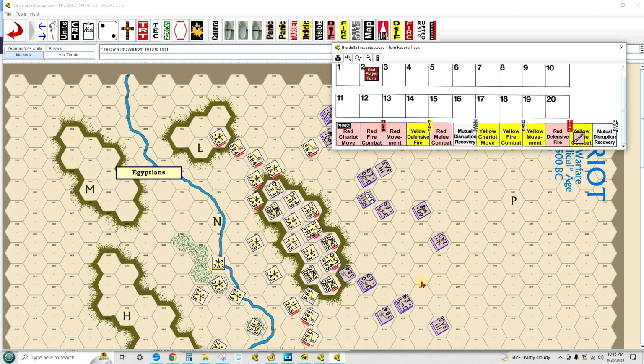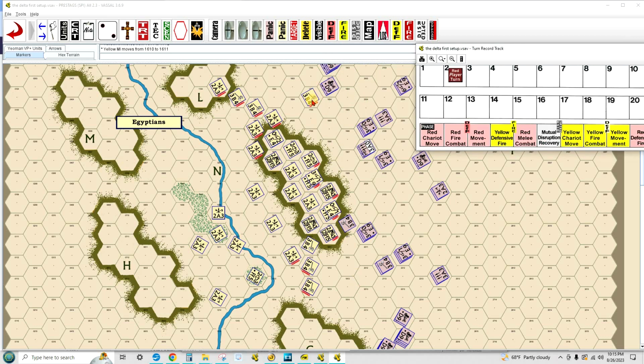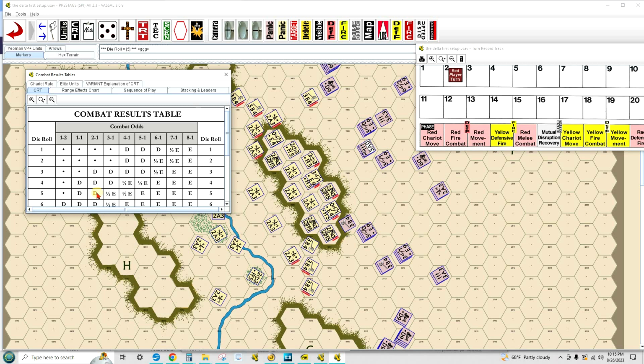Then we go to yellow melee combat. Now, these guys have fired, so they can't melee. And I think the only guy that can actually melee is this guy here, and it's going to be a 3-to-3 odds, 1-to-1, but he's fighting from behind, so that's doubled. So it's 2-to-1 odds with a 5. That's going to hurt. 2-to-1 with a 5 is a disrupted. And I want these guys to both be disrupted.